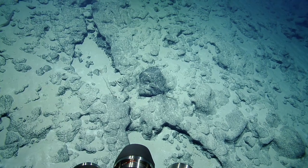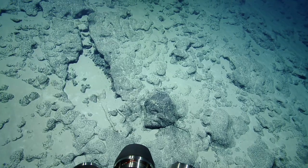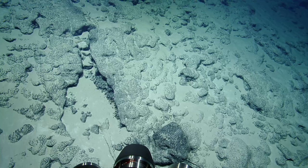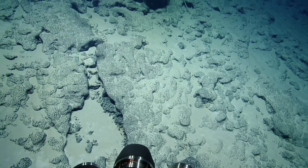Cool. A number of dead sponge stalks here. R.I.P. sponges. Good. Yeah. Got about 5 hours.